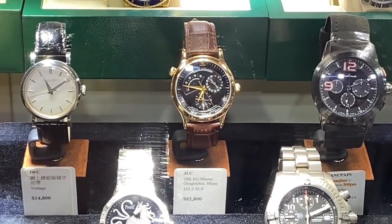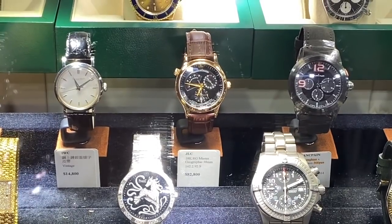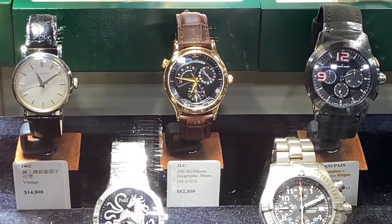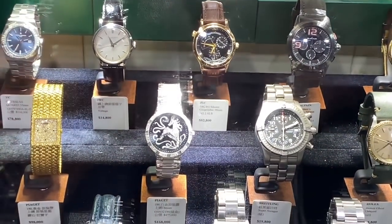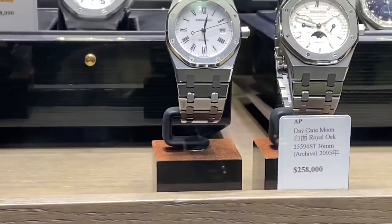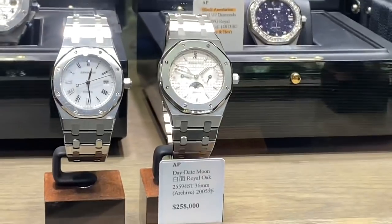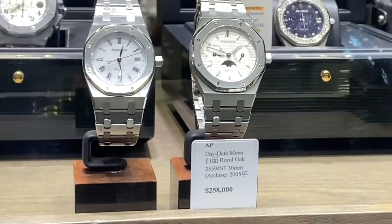I mean, look at this GLC complication. You get the same movement as you get in the AP and all that, because they made the movements for AP. But here you get the white, the rose gold. 82,000. I think that's a really good price. Great looking watch. I mean, compare this stuff to that stuff. It's just gorgeous. This is not an insane price. It is high, well, especially compared to last year.